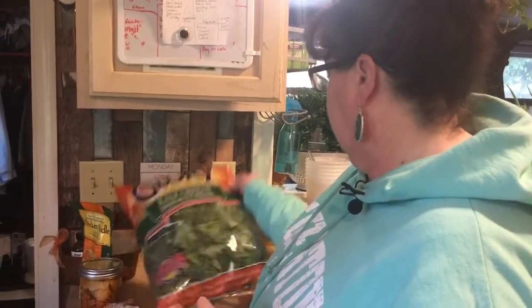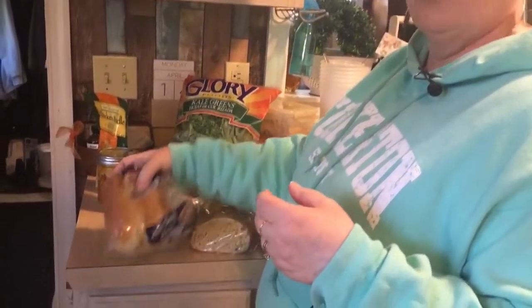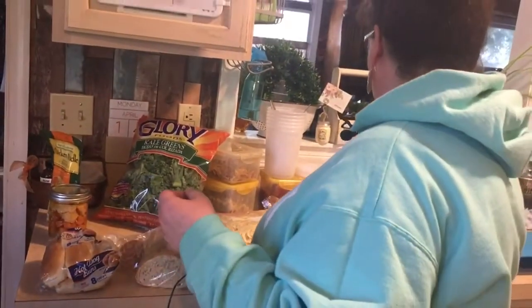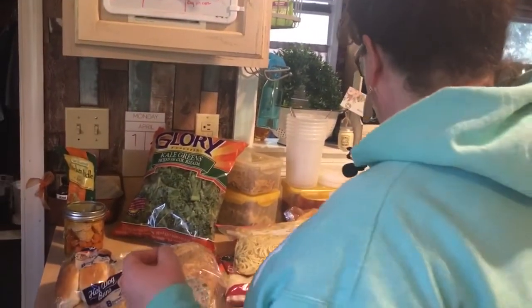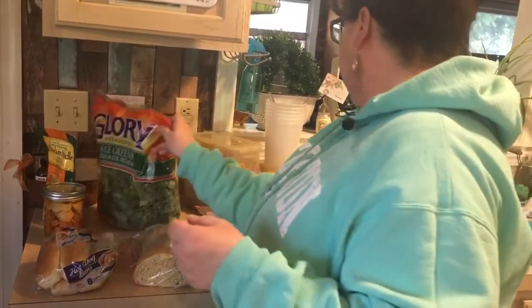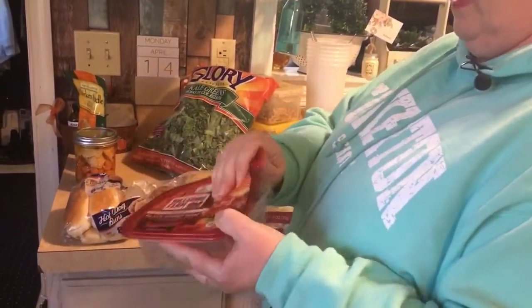So now, getting back to my bread, I have hot dog rolls. What could I do with hot dog rolls? Well, make mini subs. So, somewhere in this pile, I thought I had... Did we take out ham? I thought we took out some ham. Yes, here it is. Okay, so I have some ham left.